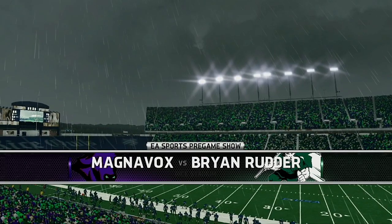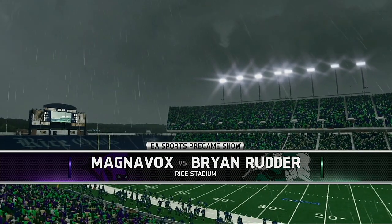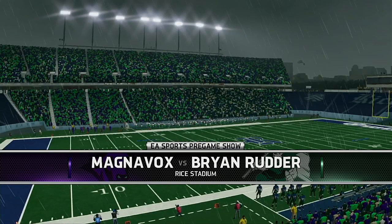Neutral side action, and we're just about set to kick off. And now the coin toss, and it's presented by Nissan. Innovation that excites.